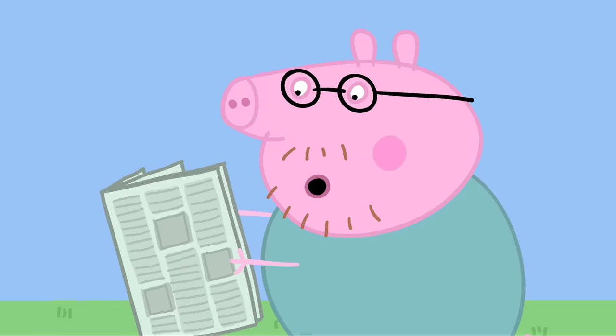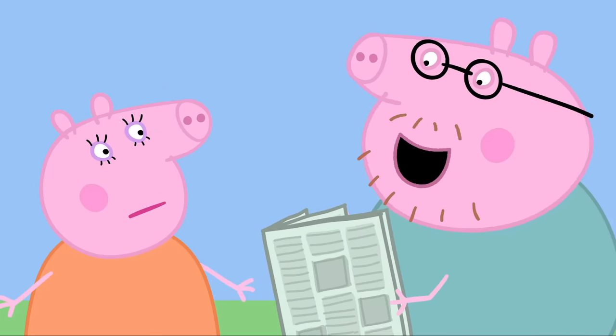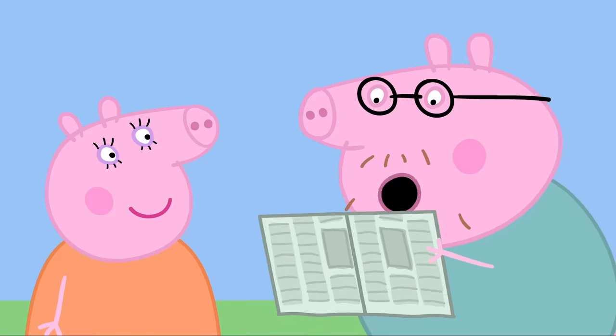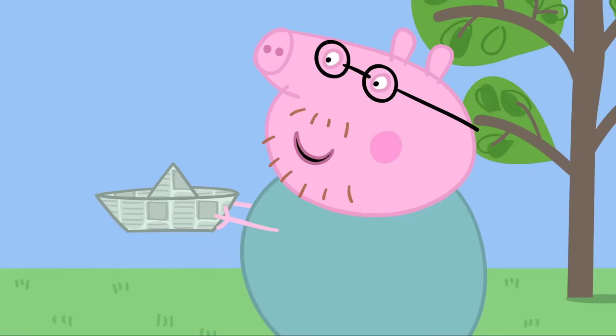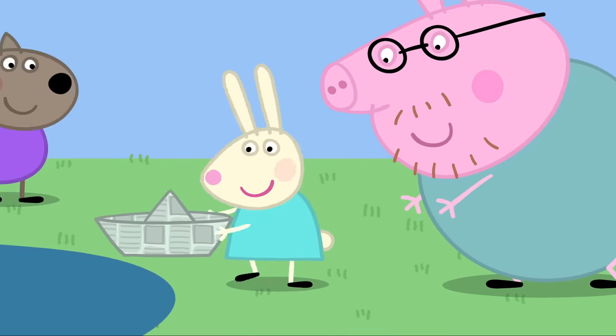News? Sport? Ah, fashion. Not the fashion page. Okay, I'll use the business page. When I was a little piggy, I used to fold newspaper like this. What is Daddy Pig doing? To make a paper boat. Daddy Pig has made a paper boat.